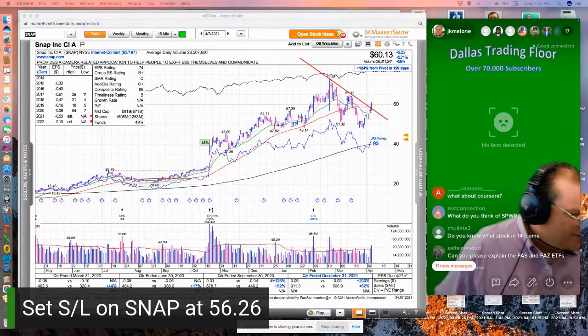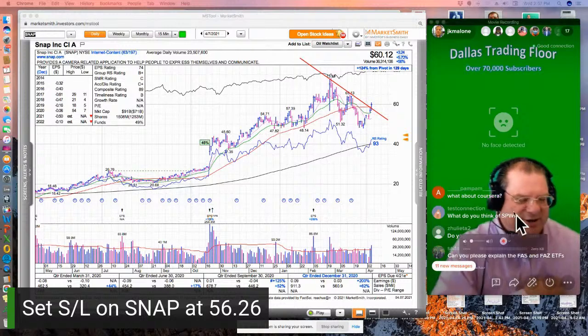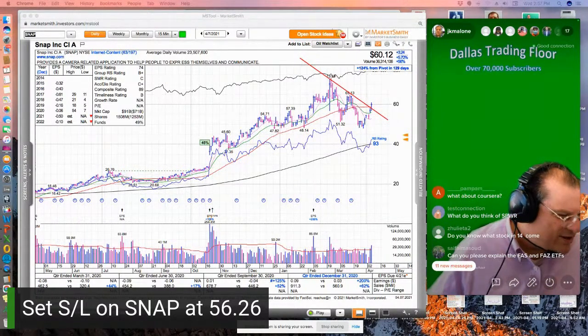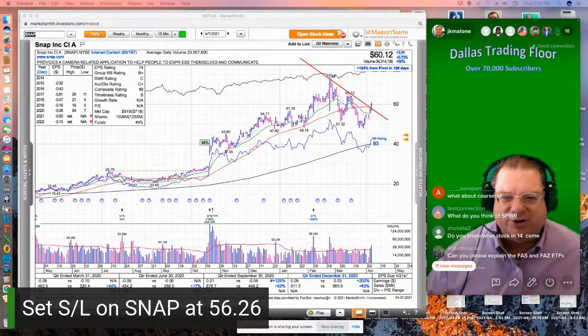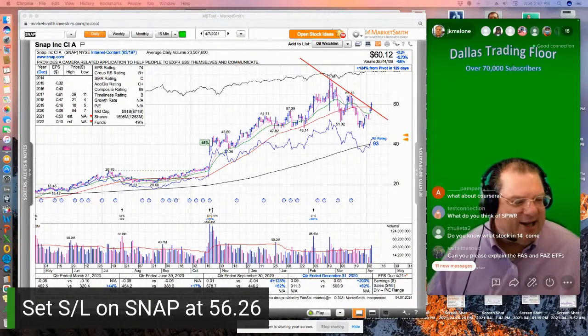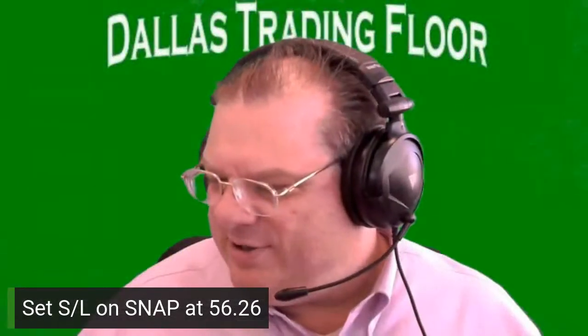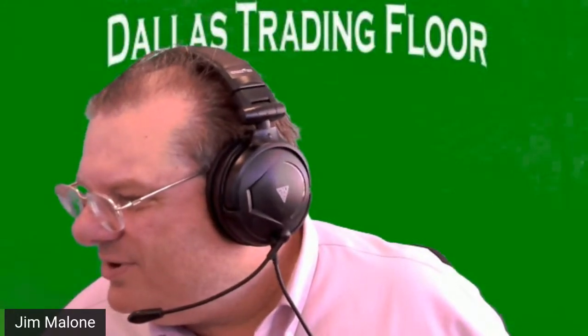If it pulls below 56.26, it's not a full reversal. If it stays at 56.26 and above, then it's a reversal. So I think that's what you want to put your line in the sand. But congrats, that's a great move on Snap. I agree with you. I think Snap's a good company, and now that we're starting to see it come back, it's really nice.